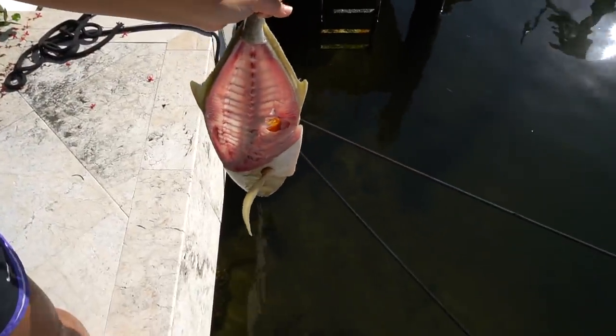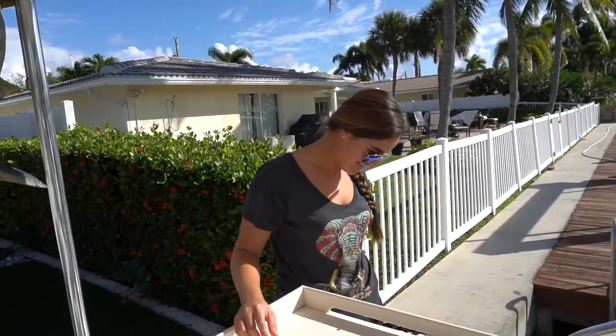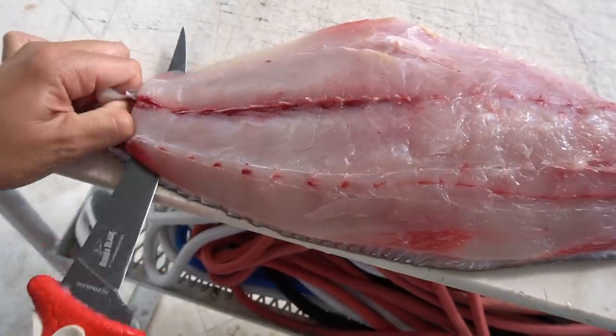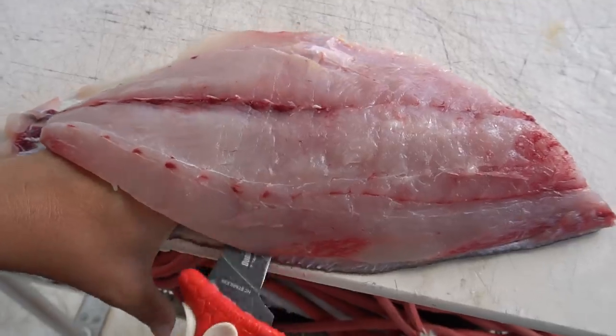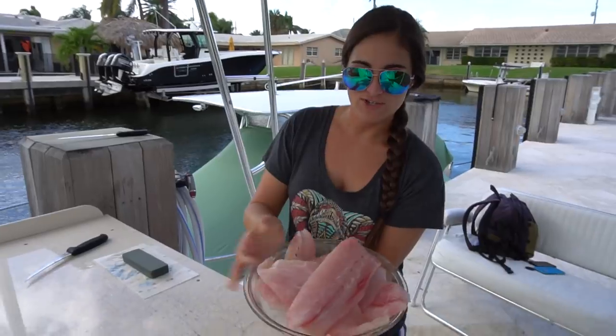So there we go. And now all my catfish down there and little mangrove snappers will get to eat that guy. I'm going to skin it just like how I skin anything. I always start at this tail portion. I like to have it on the edge of the fillet table like this, and I just work my knife back and forth. So here's my yellow jack fillets.